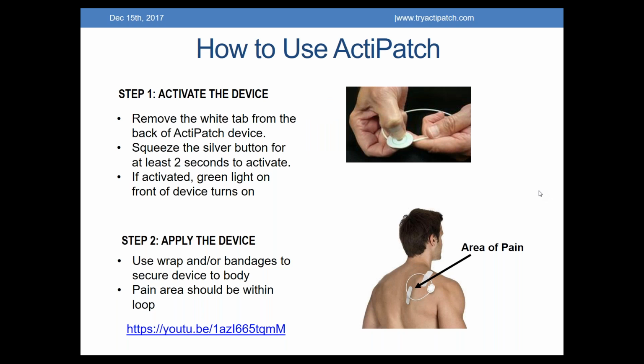Excellent. So as you can see, the important thing is being able to place the device on the source of pain using any method, and almost any method works. It's designed for 24/7, so we want the patients to be comfortable.